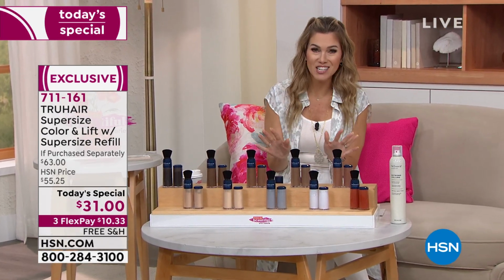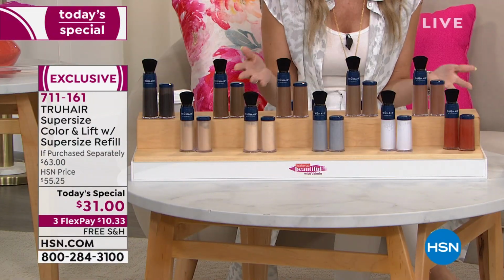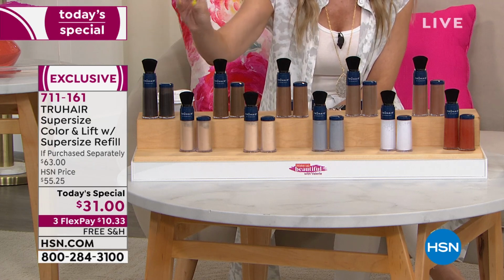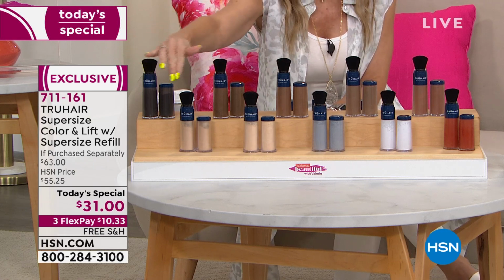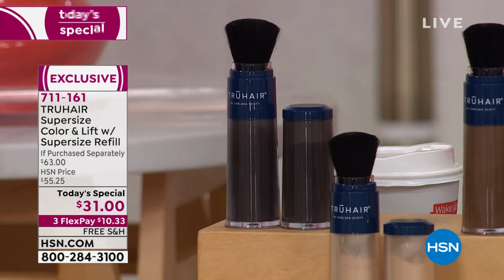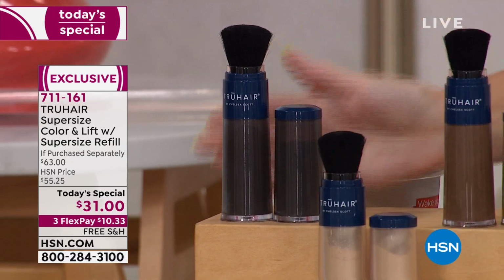And I wanna show you the 10 shades. Yes, I said 10 shades. Not 1 or 2 that you're hoping might match. We have 10 beautifully ultra fine pigmented shades that are gonna blend gorgeously. This is black. And again, you're getting 5 times the normal size. This is the normal size. We've just put it in 2 super-sized, great little applicators.